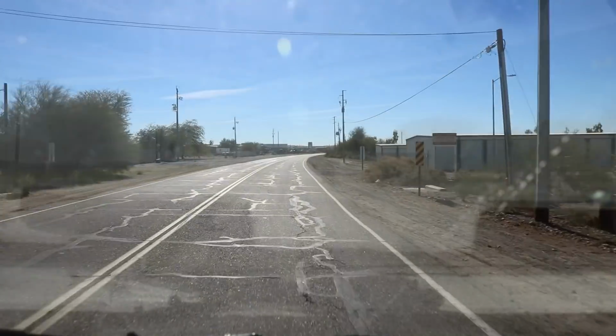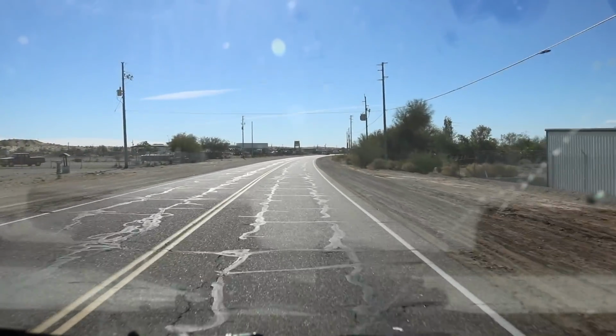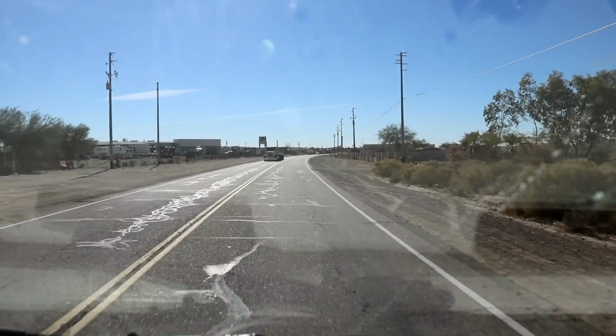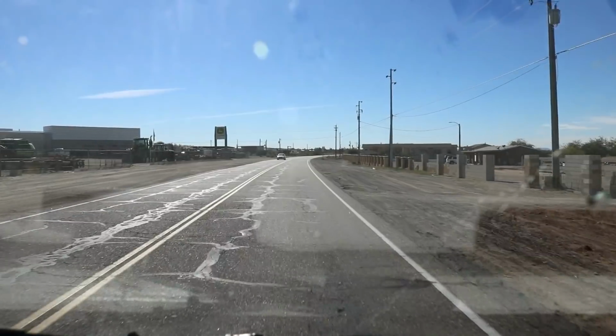Well, we've made it to Ehrenberg. Not much in this town, really. I think the biggest thing here is the laundromat mall. There's an RV park here, and also the Love's gas station. If you want anything, you usually have to go into California, into Blythe.